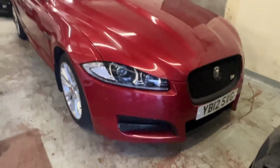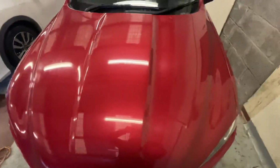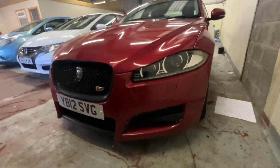So the paintwork itself isn't too bad. There's not too much in the way of stone chipping. If you look close enough you will see it, but generally you get a nice wee reflection off of it. Paint doesn't look too dull, and it's just generally in decent condition.